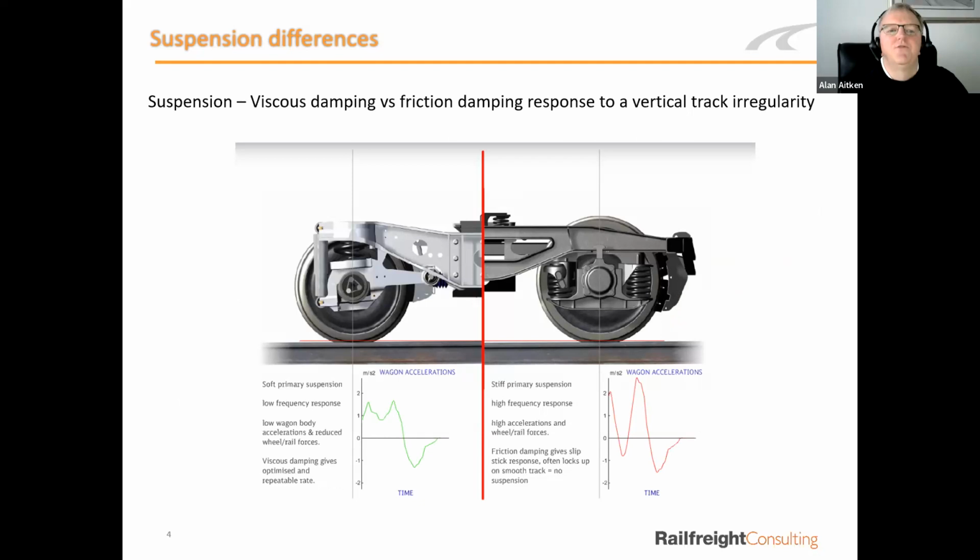So the picture in front basically shows you the differences between the two bogie suspensions when it's running on rail. If you think of each bogie type running over a vertical track irregularity, the suspension moves vertically. The idea is how quickly you could damp the suspension from that irregularity to get it back to even running again.